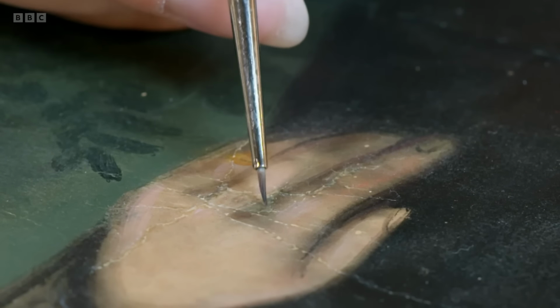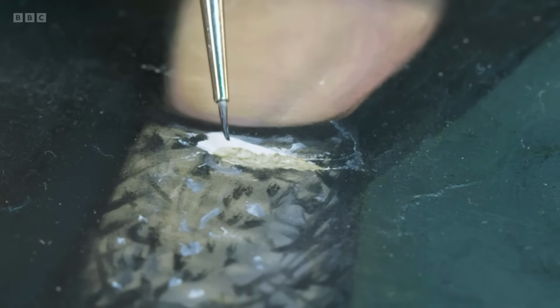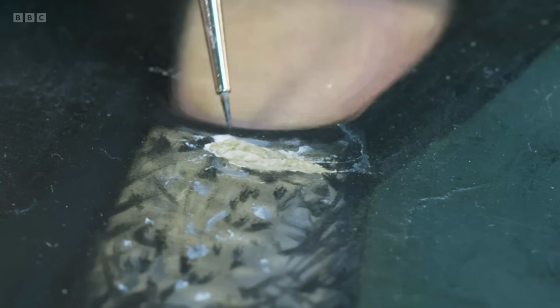Angelina has been camouflaging her intricate paper conservation work using watercolours. I'm starting on doing that cuff. It's quite decorated, so I need to find a way to create the illusion of the decoration that the artist originally did. I'm using a very, very light layer because I want to be able to build up as I need to.